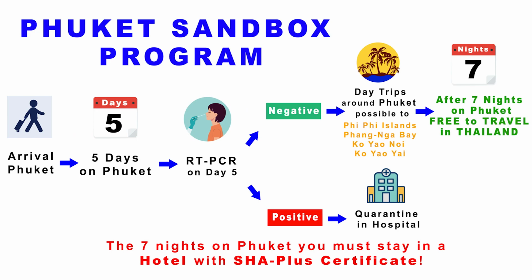If you are tested positive, you need to quarantine in a hospital for 14 days. After 7 nights in Phuket, you can leave Phuket and are free to travel in Thailand.